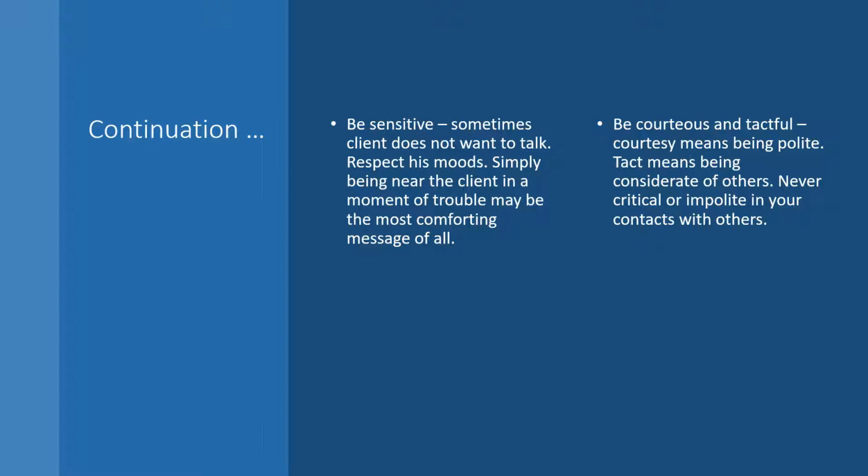Be courteous and tactful. Courtesy means being polite. Tact means being considerate of others. Never be critical or impolite in your contact with others.